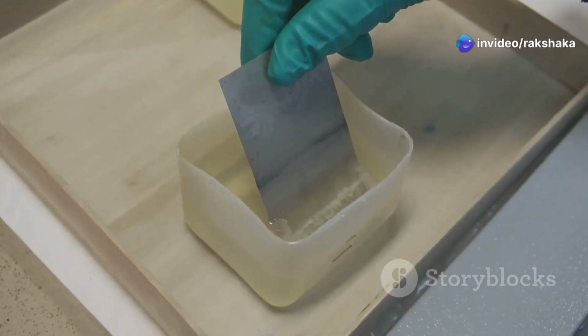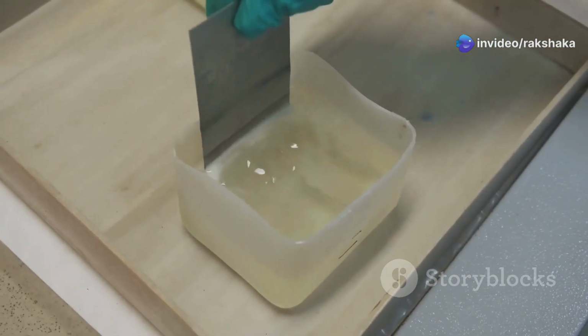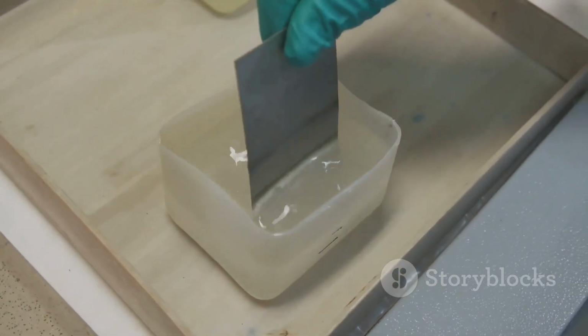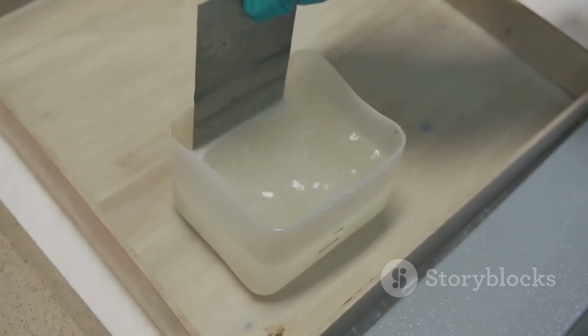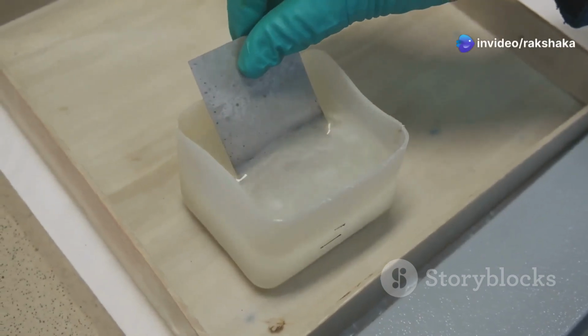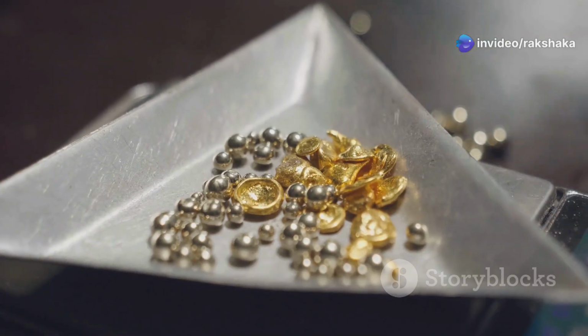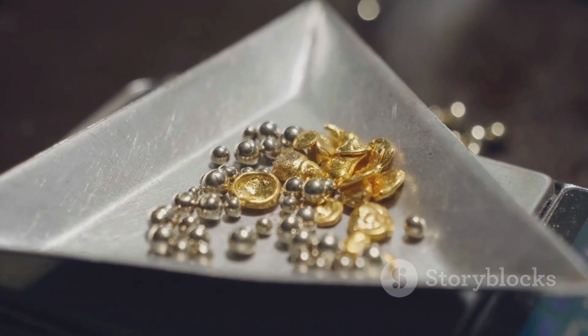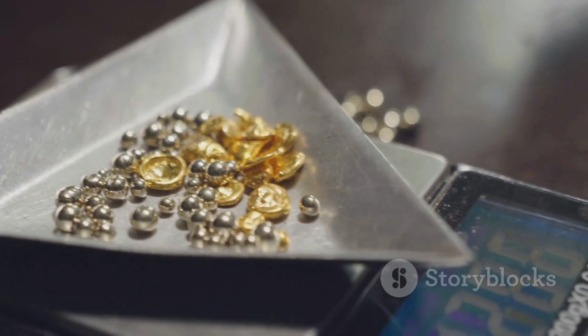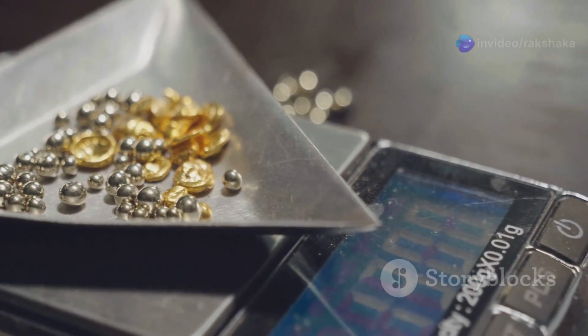Think of electroplating, where a thin layer of metal, like gold or silver, is deposited onto another metal surface. This technique is widely used in jewelry making, electronics, and automotive industries to enhance appearance, prevent corrosion, and improve wear resistance. This process relies on an electrolytic cell using electricity to force the deposition of the desired metal. The precision and control offered by electrolytic cells make them indispensable in creating high-quality, durable products.